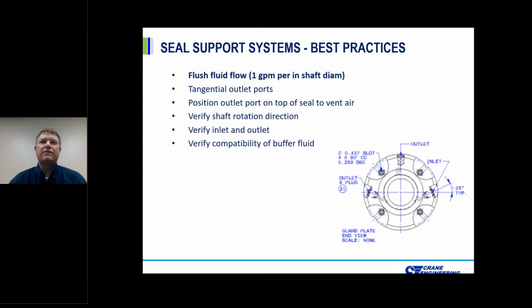So let's touch on a few seal support system basics, just best practices. The first one, I touched on it earlier, is flush fluid flow. You want to go about 1 gallon per minute per inch of shaft diameter. So let's say you have a 2-inch shaft, hopefully around 2 GPM of flow.